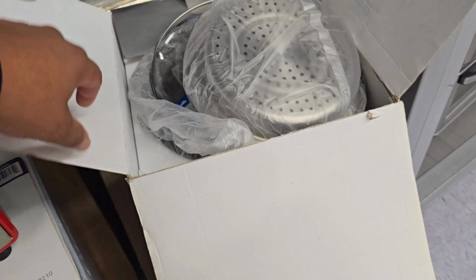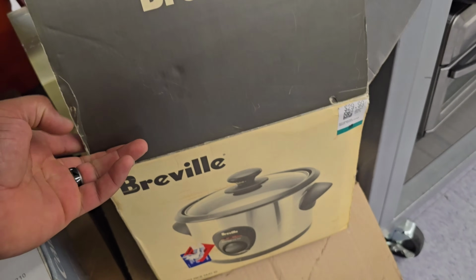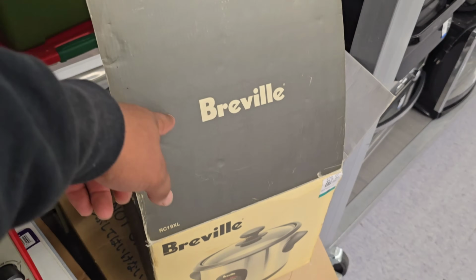Got a Brayville here. Oh crap, that's brand new. Maybe? Okay, that is brand new. Let's look that up real quick. I don't know, 30 bucks. I feel like that's probably about what it would sell for. But Brayville, that's a good brand to look out for sure.